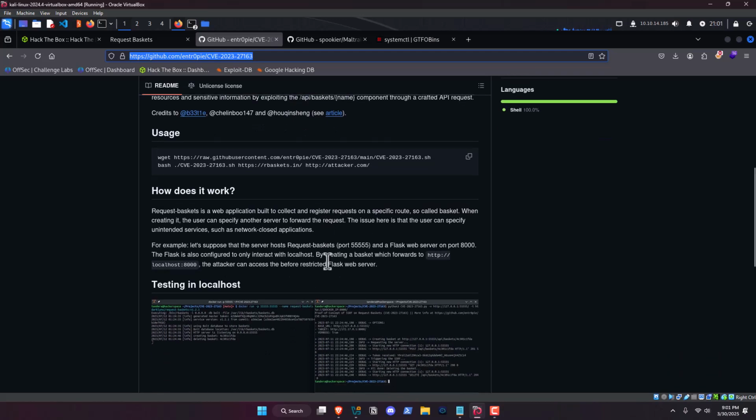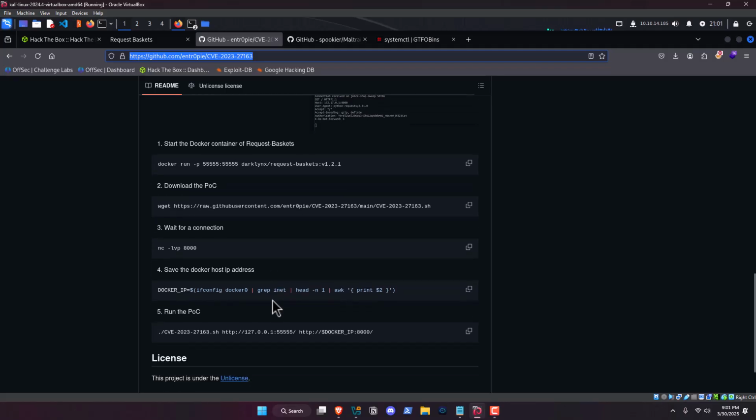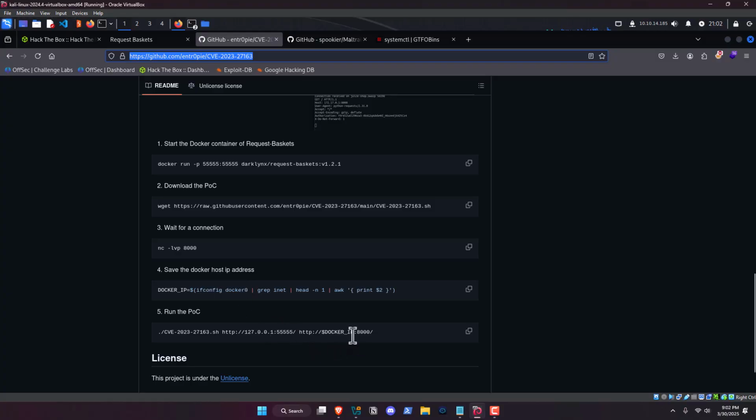Now, the way this actually works is we're going to call the CVE shell script. We're going to basically point to the request baskets website on 55555. Now, the thought here is that potentially we can access the website that is filtered. If you remember, there's this filtered website on 80 that we can't get to. It just times out. So if we use 127.0.0.1, potentially we should be able to click on the link, and the vulnerability, which essentially lets this software act as a proxy, should allow us to connect to the IP address. We'll see.